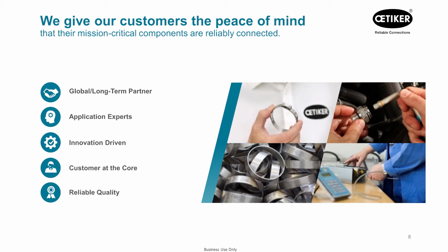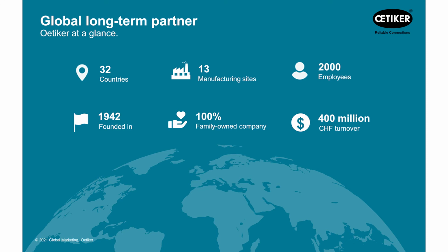So Oetiker at a glance, we are a global company. We are in 32 countries around the world. We have 13 manufacturing sites, again, all over the world, a little bit over 2,000 employees. As I mentioned, coming up on 80 years as a company founded in 1942 in Switzerland. We are a family-owned business, and we have a roughly 400 million Swiss franc turnover.